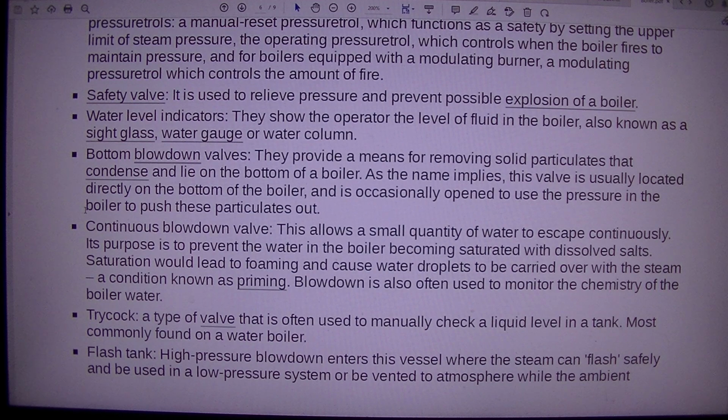Continuous blowdown valve. This allows a small quantity of water to escape continuously. Its purpose is to prevent the water in the boiler becoming saturated with dissolved salts. Saturation would lead to foaming and cause water droplets to be carried over with the steam, a condition known as priming. Blowdown is also often used to monitor the chemistry of the boiler water. Try cock. A type of valve that is often used to manually check a liquid level in a tank. Most commonly found on a water boiler.